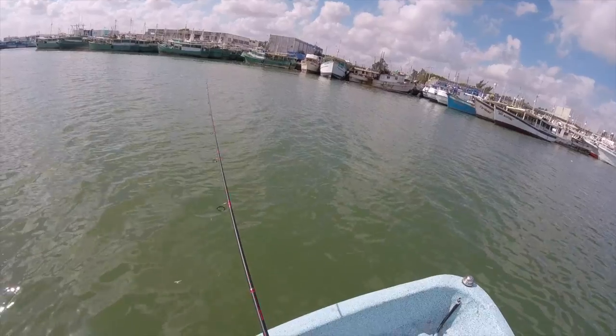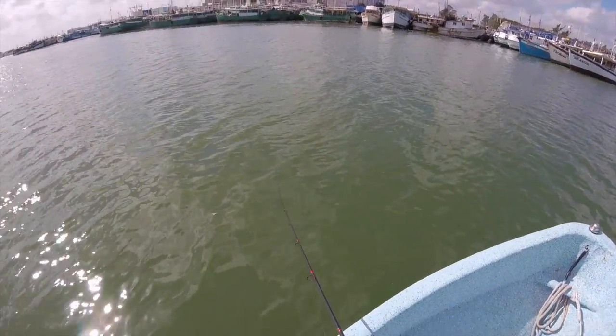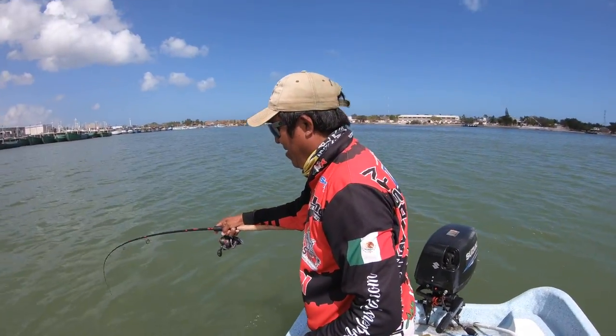So we always have the Terrorize dangling down below. Today we're throwing the Yozerti crystal minnows for the tarpon, the snook, and as you just seen, Gary's got him a big old snook on.